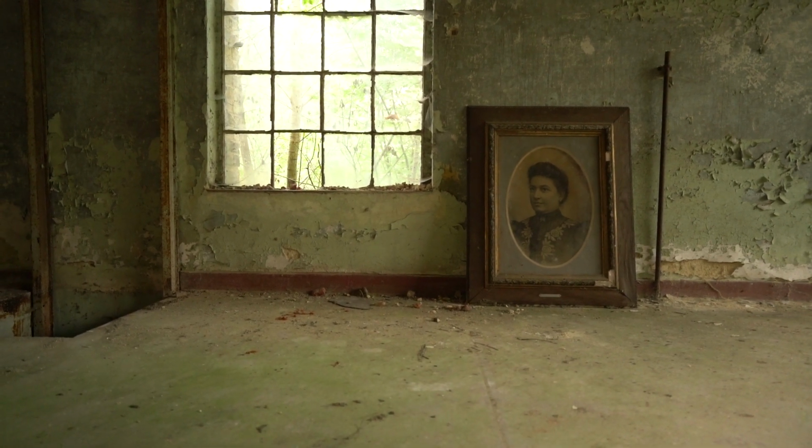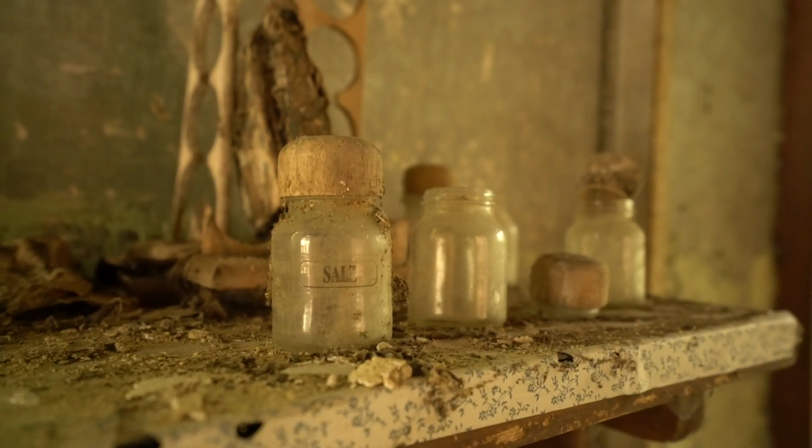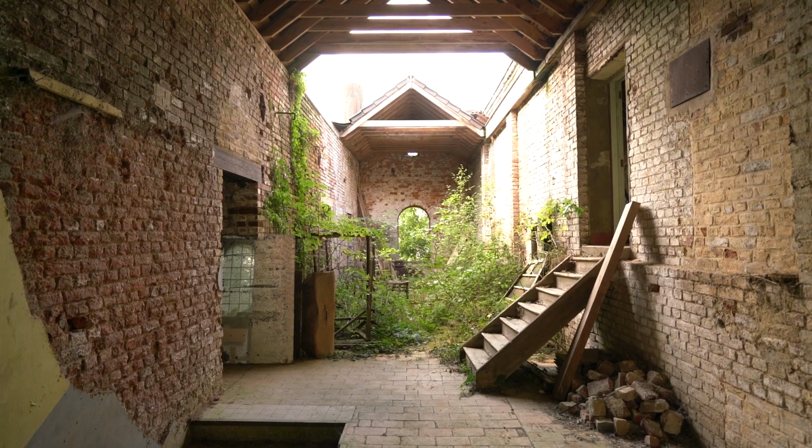Upstairs we found paintings and other items that we speculated belonged to the former owners of the factory, who likely operated the factory as a family business.